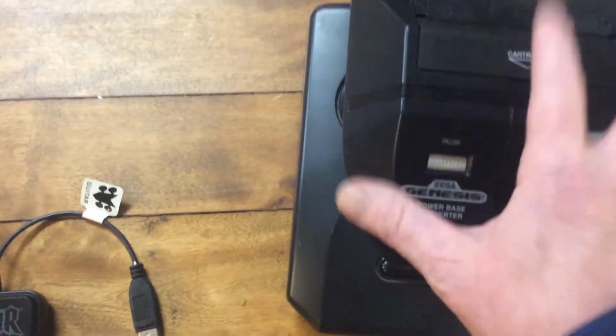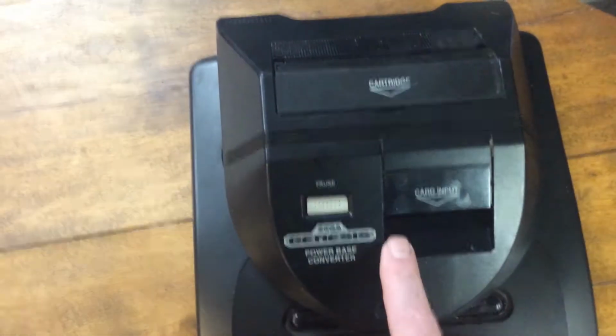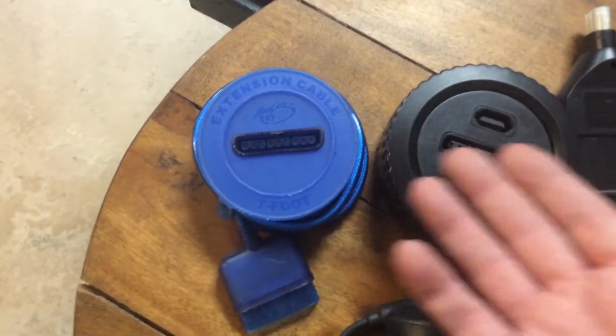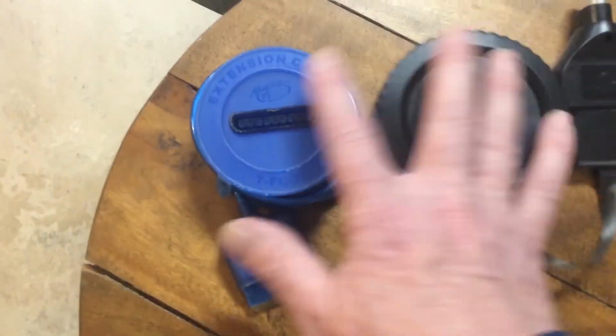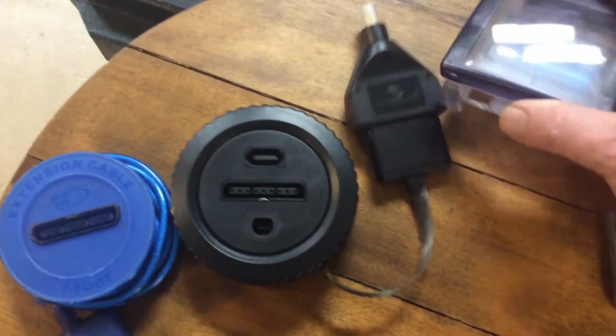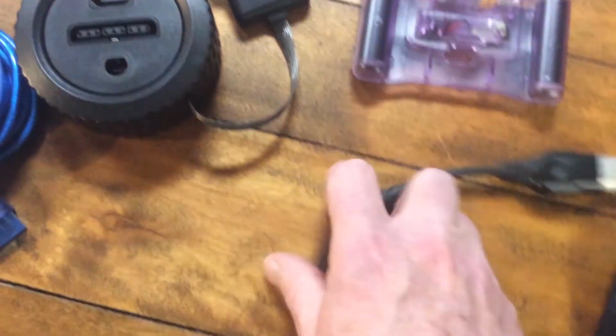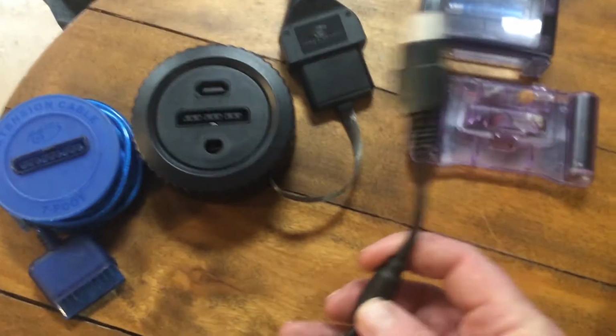So anyways, these are things that you may just find sitting around, and they are worth some money. But what are they worth? Well, I've already told you what this is worth. The extension cables, they're not really worth much. They're kind of cool, but there's nothing too exciting about them. Same with this, just kind of a peripheral. Same, 10 bucks maybe. These are very needed, but they're pretty plentiful. You can get these for about 5-6 bucks.